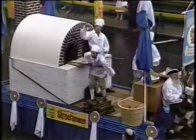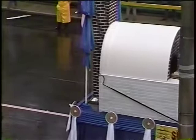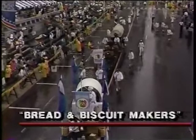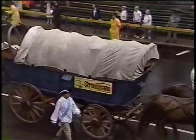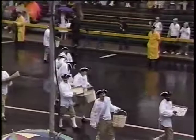There may be some people at home right now, Dave, thinking about eating breakfast. You can grab a homemade biscuit if you come down here at 15th and Arch. Bread and Biscuit Makers, our fifth float. This is a recreation of a horse-drawn float from 1788. It represents a bakehouse, with the bakers from the old Bethpage Restored Village on Long Island, New York.